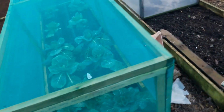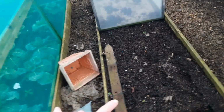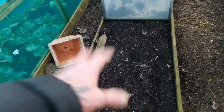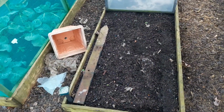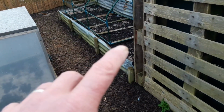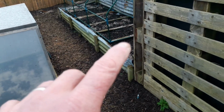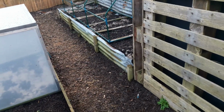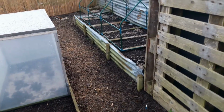So as I say, all these beds were all dug over last year with the rotavator, fish blood and bone, and then they had, I don't know, 5 or 6 bags I think it was on each bed on top as well. And likewise this one got rotavated, fish blood and bone, and I think I put about maybe 12 bags on this one here. So yeah, almost ready for this year's growing season. It's all taking shape.